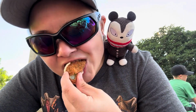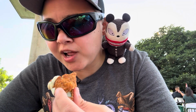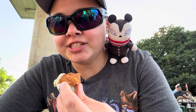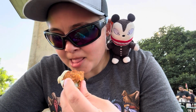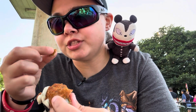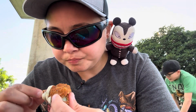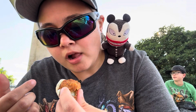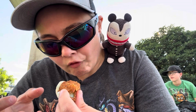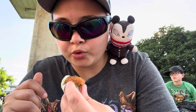These are, gotta take a second bite to make sure. These are easily a 9.5 for me. Easily. If you like fried pickles, you're gonna love these. The crunch on these things is amazing. The pickle is coated nicely. Not too sour. These are a winner for sure.